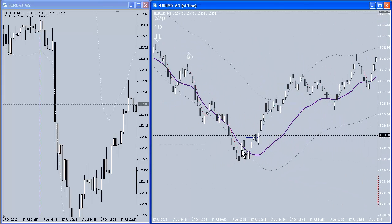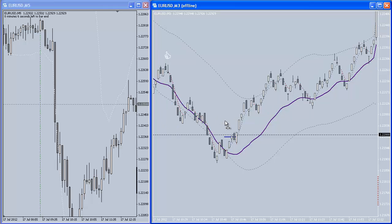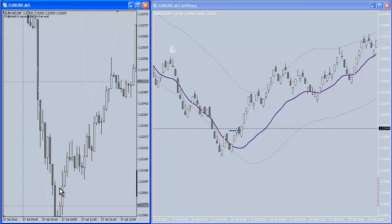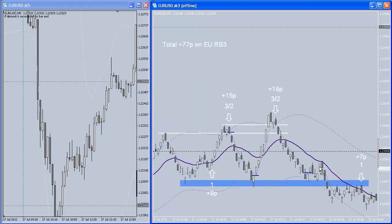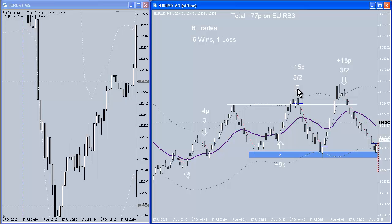Could have had even 10 more if I was really, really on it, but you can't always catch every pip in every move. And then once things started moving up, I was not trading anymore. I was basically just wrapped up after this big move, but there were opportunities on the way up as well if you were trading the New York session. So I tend to not trade the later part of it. I just trade the early part, and still not too bad. I got one pretty good big trend trade on there for my 77 pips on EU range bar 3 for the day. And yeah, hopefully you guys like this video.